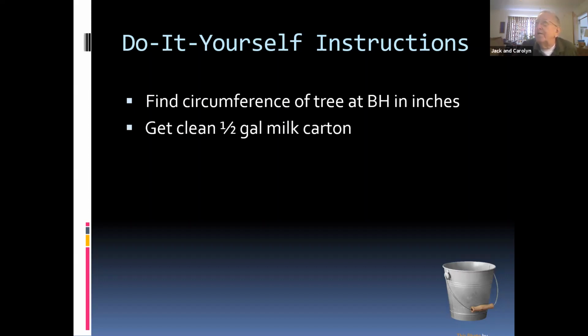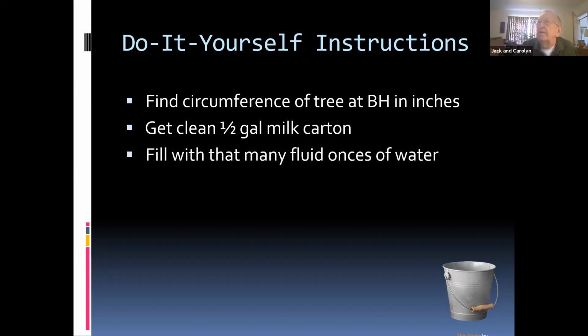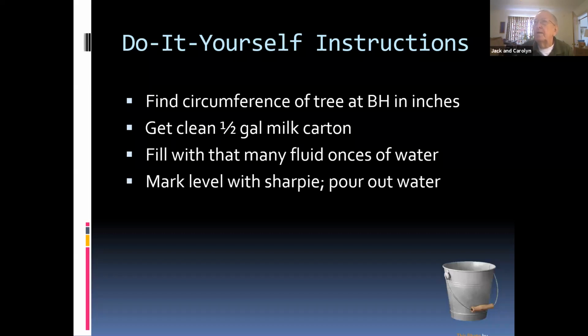Get a clean half-gallon milk carton. Okay? One that you can see through. Fill it with the number of fluid ounces of water that corresponds to the circumference of the tree at breast height in inches. And I almost guarantee you this will work no matter which one of the drenches you buy. Mark the level on the outside of that half-gallon container with a Sharpie, and then pour out the water.